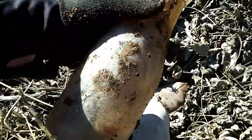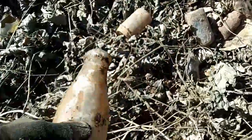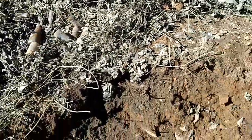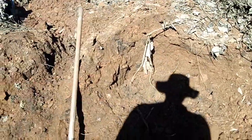And this is what I'm after. But this one doesn't have the embossing on it. But this hole was filled with milk bottles. This one was melted a little bit, so I didn't save it. But yeah, nice big old milks like that. The ones that are embossed are valued at 200 bucks each. Yeah. So I don't mind digging all this for that.